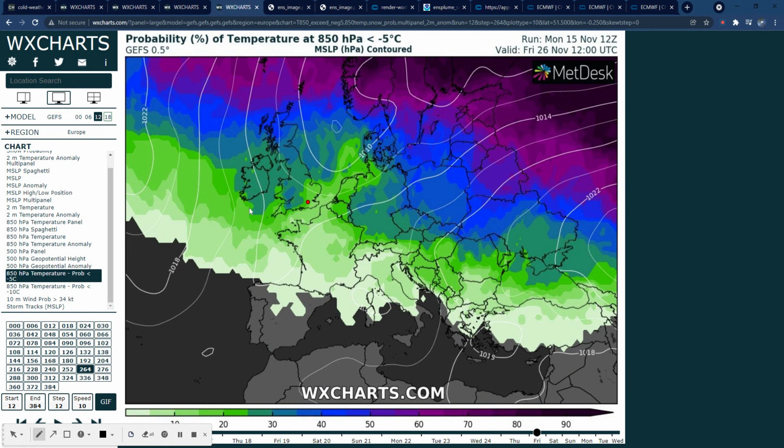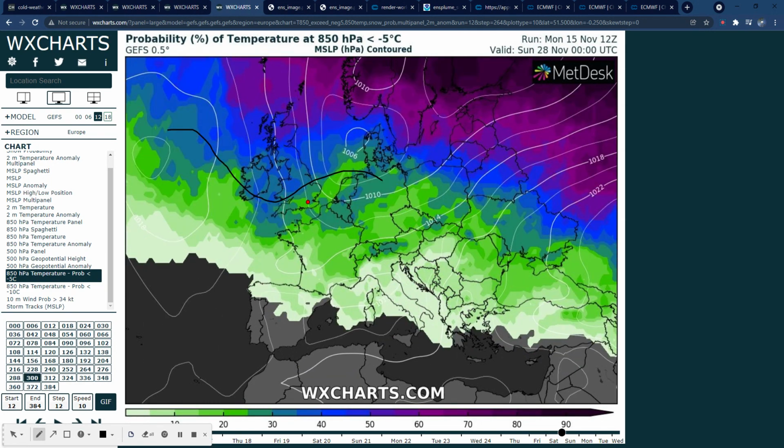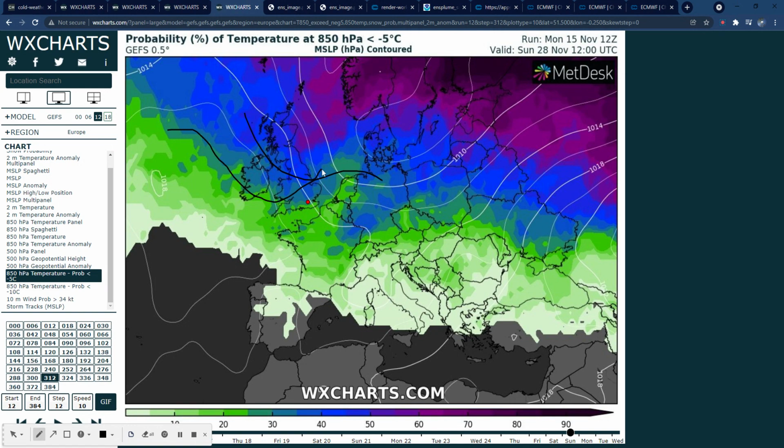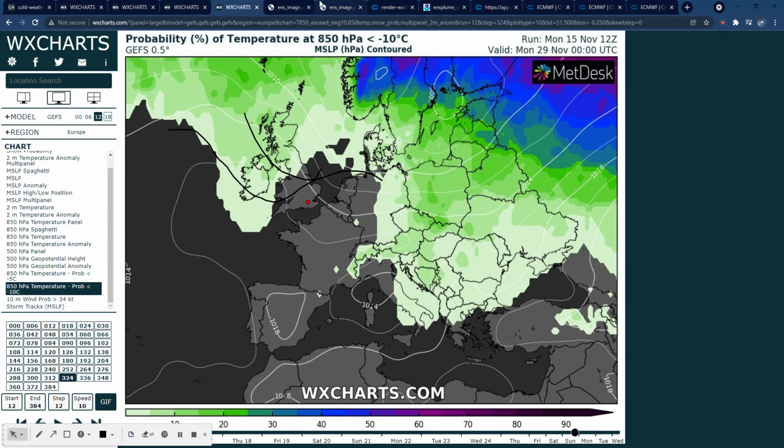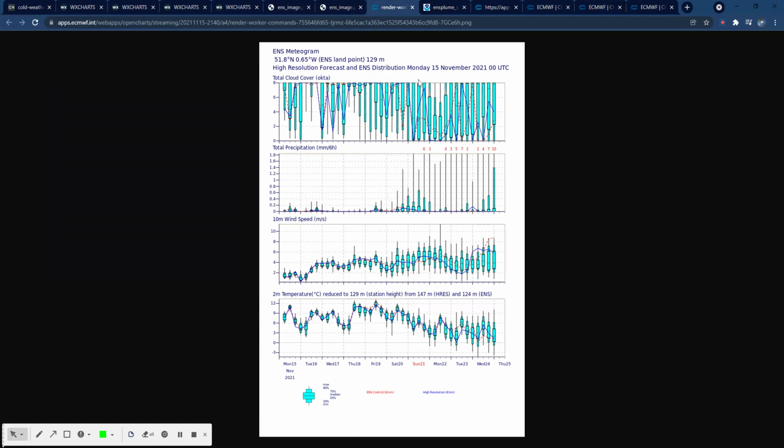And if we look at probabilities, you can see the probability of upper air temperatures reaching about -5 is on the order of 30 to 40% across much of the UK, maybe increasing a bit to 40 to 50% later on. And then the probability of proper cold is a lot lower, 10-20% for most. And so we don't really know what's going to happen. The potential is definitely there, but we're not quite sure if it will actually result in snow.